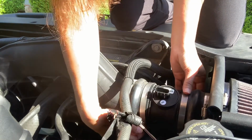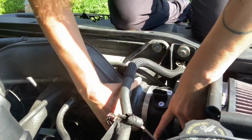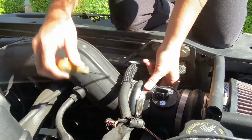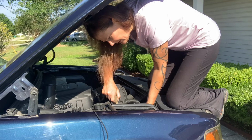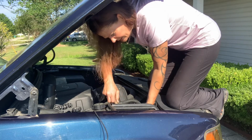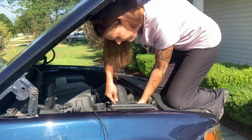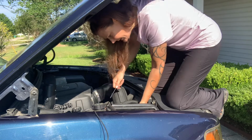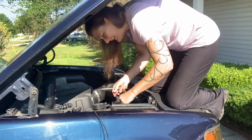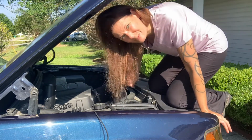And make sure it's in all the way, because if there's any air leaking out from around it, it's not going to work the way it should. So make sure you get the clamps tight, really tight, so there's no air leaks. There we go. And then just re-plug it in, and hopefully that will solve our problem.